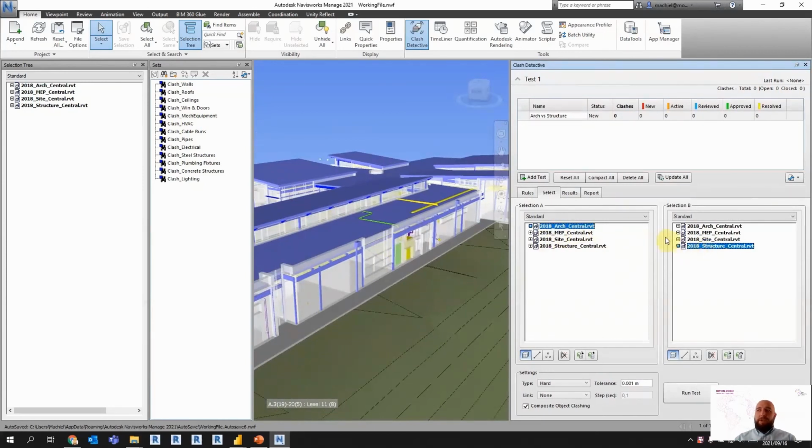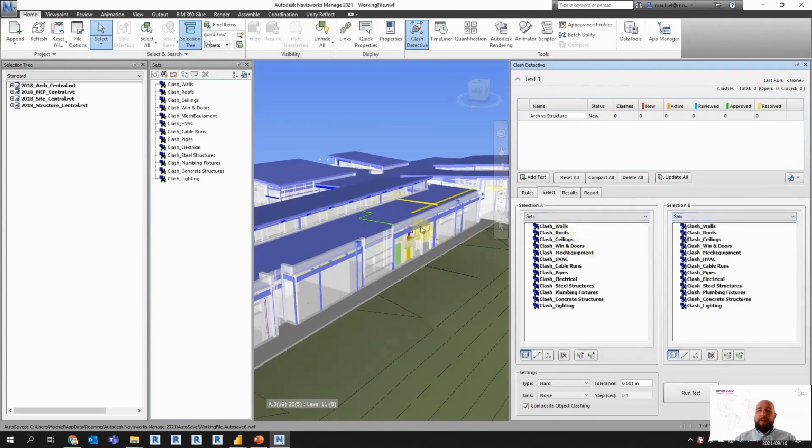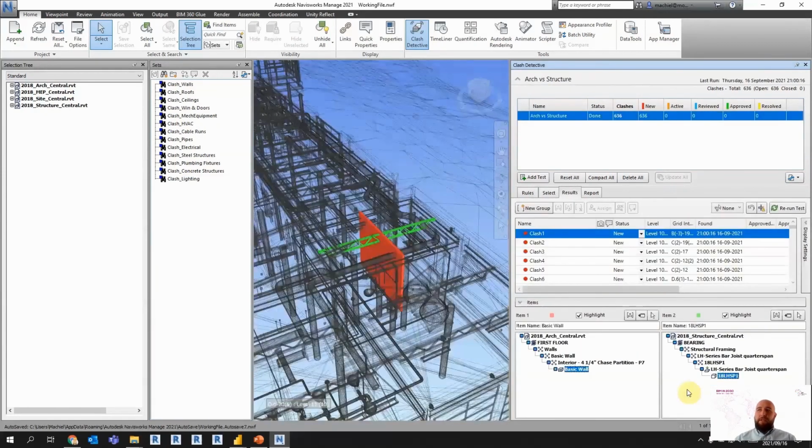If not, we can now use our grouping of information. So I can go and say my sets for selection A and selection B, and now I can identify what belongs to the architect, what belongs to the engineer, and run clashes across those. Once I've set it up, I can define what kind of tests I want to run and ultimately run it.